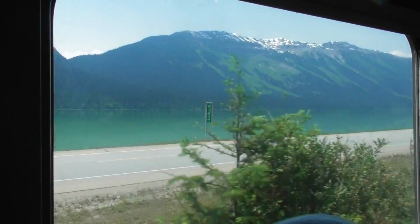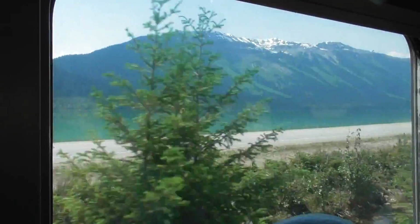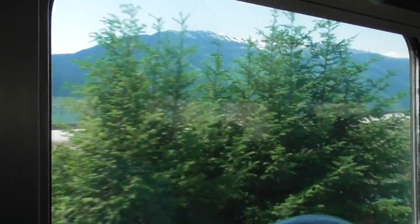So again, this is Moose Lake. And again, mineral deposits very rich in copper. Think of Scottish copper or oxidized copper. It's a beautiful aquamarine.